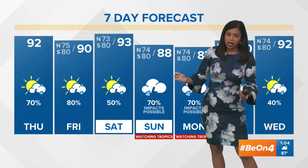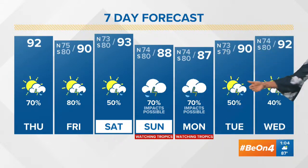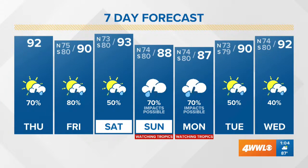Again, today it's going to be hot and humid. We're already tracking some heavy downpours in a few spots. Same deal as we head into tomorrow. Temperatures will be in the lower 90s.